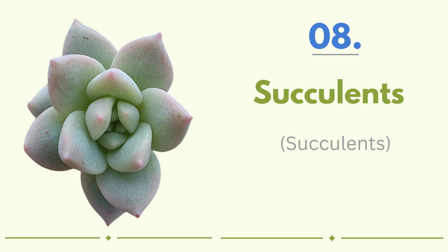Watering's a breeze. Less is definitely more with succulents. Just give them a little drink once every 2 weeks, and let the soil dry out completely in between. They're like, "Thanks, I'm good," if you almost forget about them. So if you're looking for low-maintenance, eye-catching plants that basically handle themselves, succulents are a no-brainer. They're fun to collect, easy to care for, and bring a whole lot of personality to your space.